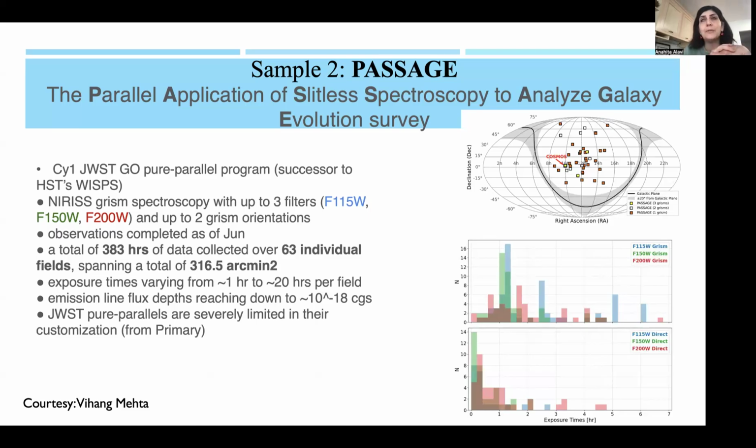But one other thing about pure parallel observation: it's great because it's kind of free. But the way the observations are scheduled is very limited, based on whatever the primary observation is doing, so we do not have that much control. If it was up to us, we would want as many filters and as many orientations as possible for the grism spectroscopy. But this all depends on the primary observation. So wherever we can, we go for it, and we get more filters.